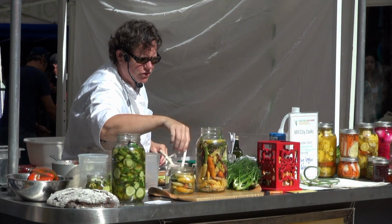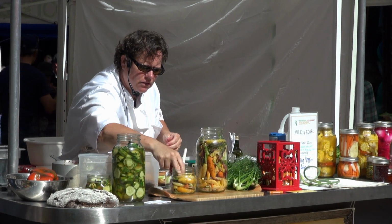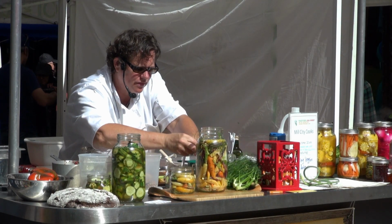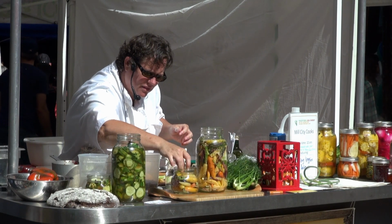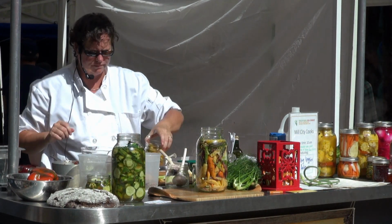So I just did another jar. We'll put a little fennel frond in that one. Could be tarragon or parsley or other herbs. It's really your prerogative, whatever you like in your flavoring. I tend to use a lot of tarragon and dill.